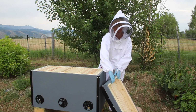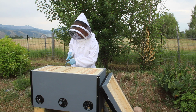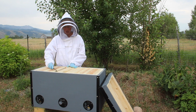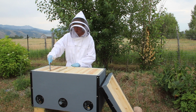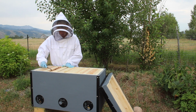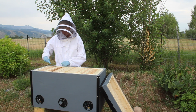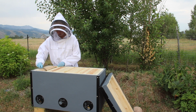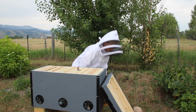Had a look in the other hive. Everything looks to be doing good in there. I've actually been back here once in between. This is my second trip across the property. So I did this already on the other side. Took out one of my very end ones here that was pretty much still just empty foundation that they hadn't done anything on yet, and replaced it with a frame that included little teeny eggs from the other hive.